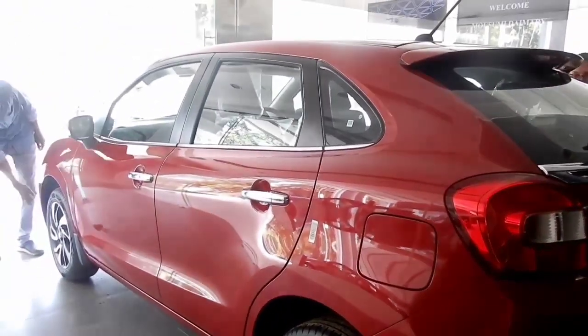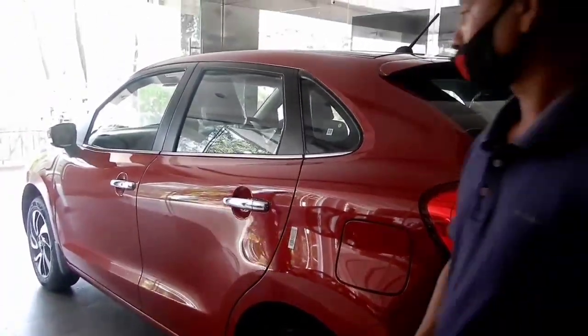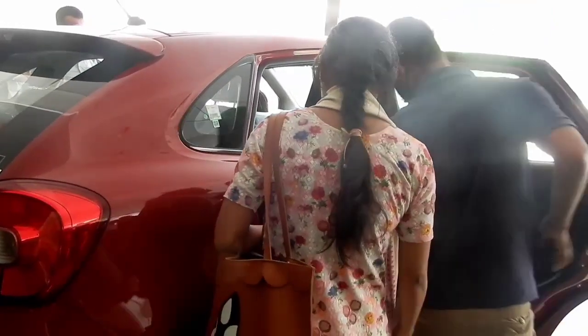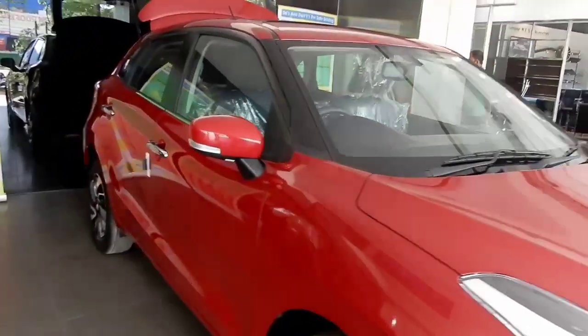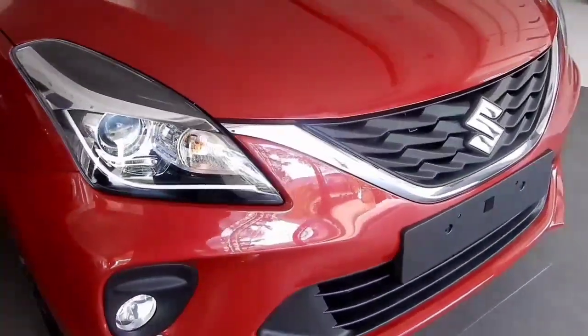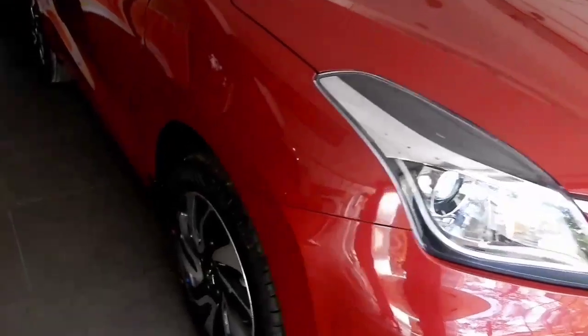The car Baleno Zeta comes in different colors like red, white, blue, silver, etc. I have chosen the red color Baleno Zeta. And the Baleno car has 4 variants. These 4 variants are Sigma, Delta, Zeta, and Alpha. Among all these variants, I have chosen the Baleno Zeta. The Zeta is the second top of the Baleno car.